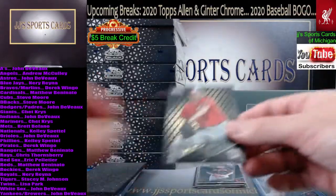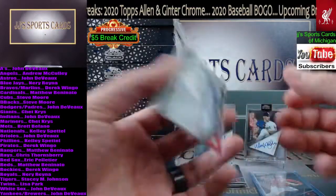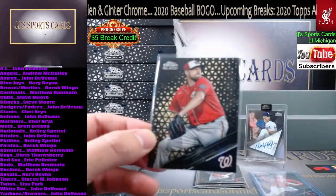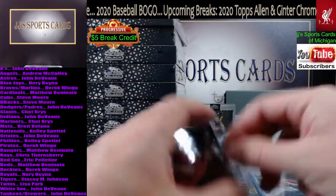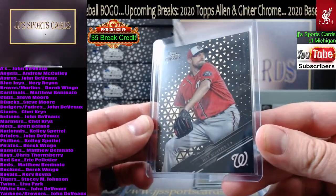And then we've got us a Scherzer, Washington Nationals. And that is going to be a 1 of 1. Wow, there goes that break credit. Green ticket. I'll send you pictures of them, guys, because they're not going to go out in the mail. So stay tuned for your green ticket tomorrow.